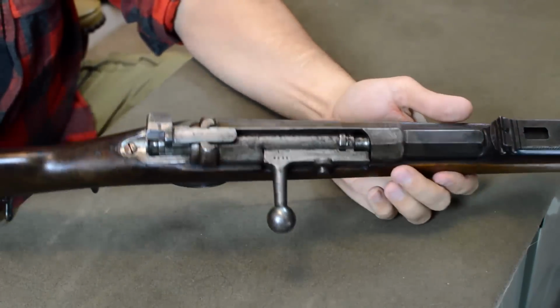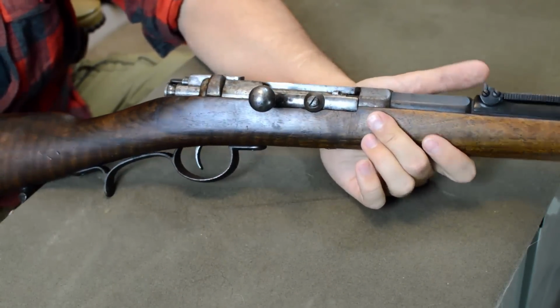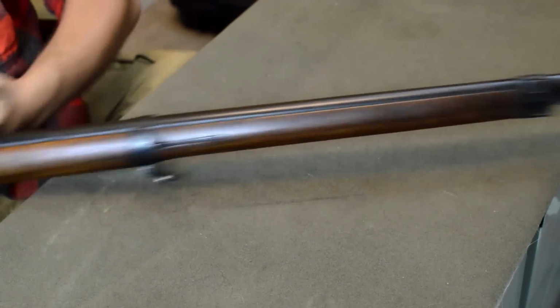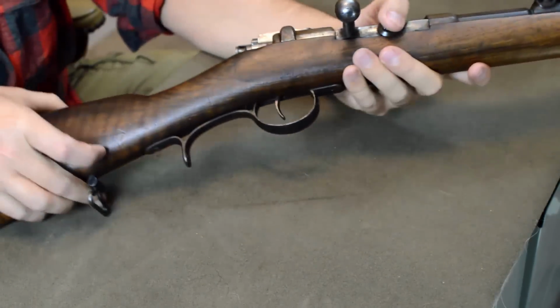Alright, same action. This is all exactly as you expect it to be. The big differences come in on the length, which is a little bit shorter, kind of hard to tell by that pass by. And then our sling swivel configuration is just a bit different.